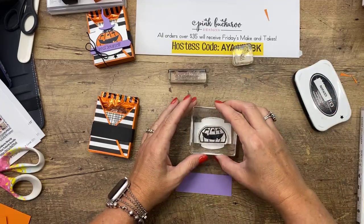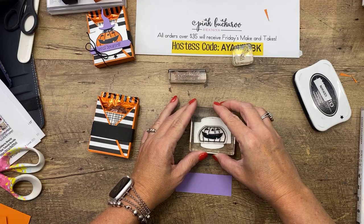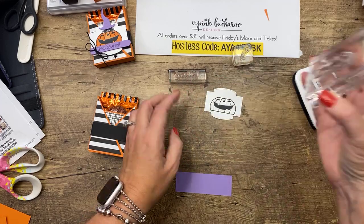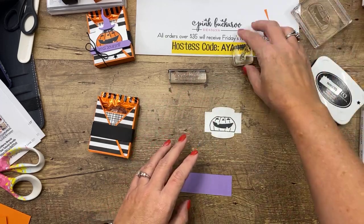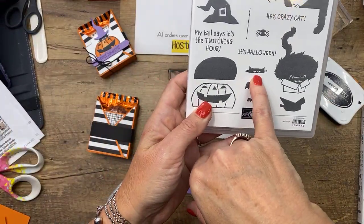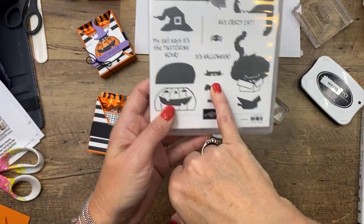This is a tag cut with the Stitched So Sweetly dies. Okay, and then we're going to get the little kitty. Let me show you. I almost didn't even notice it. See him right there? Because he's inside the pumpkin.